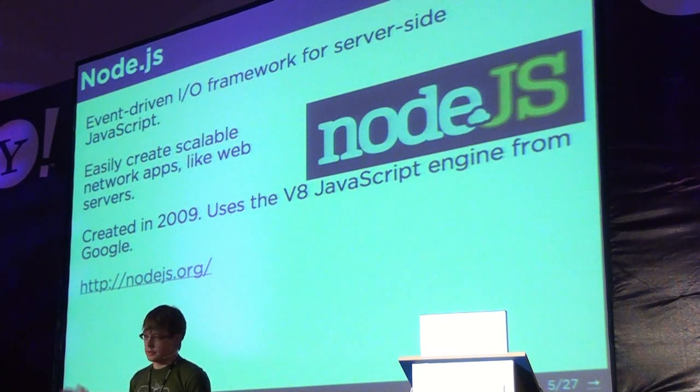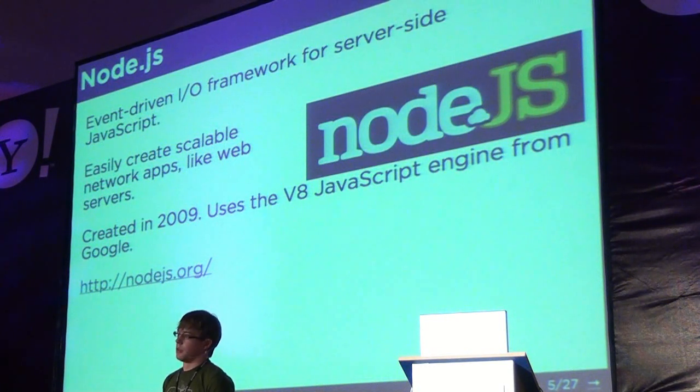So in a sentence, Node.js is event-driven I/O for server-side JavaScript. What that means is it gives you this really beautiful API for a lot of things you can do for network paths or process to pass, anything asynchronous. It works really great for that.